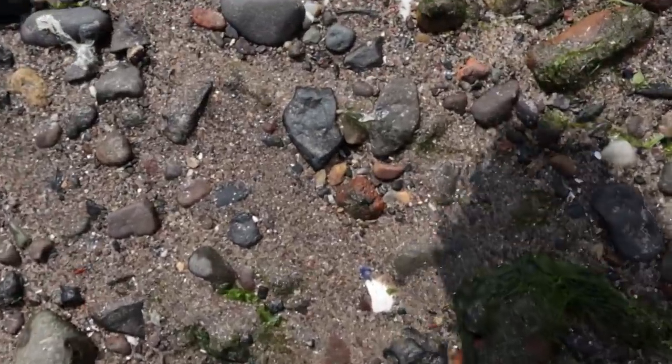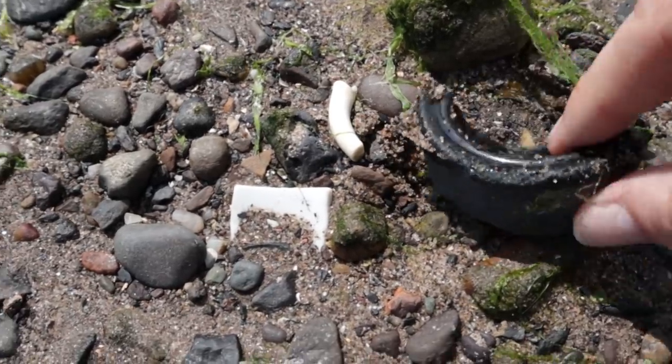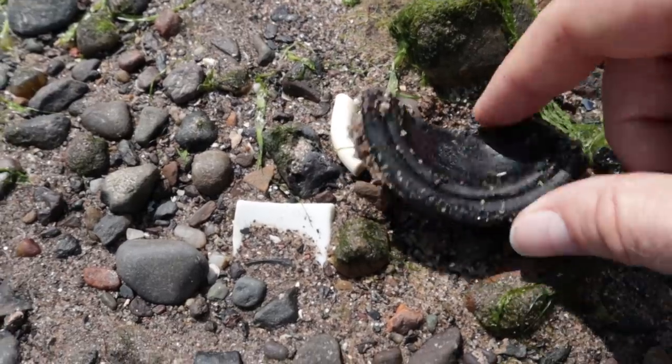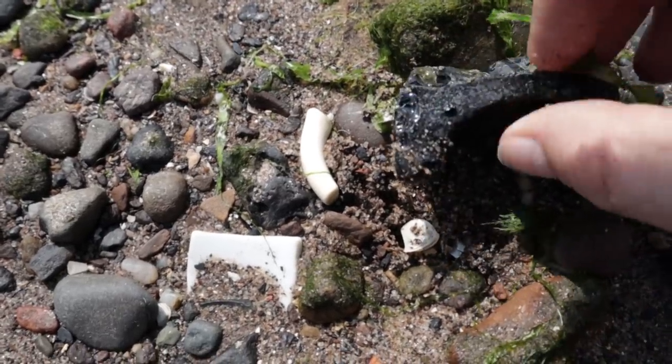More of this pirate sea glass. Whoops, camera's pointing in the wrong direction. So, more of this pirate sea glass. This is really big. It's so shiny in here as well. That's very surprising, but it's so thick. You can tell this is old because it's just far too thick for a new bottle.